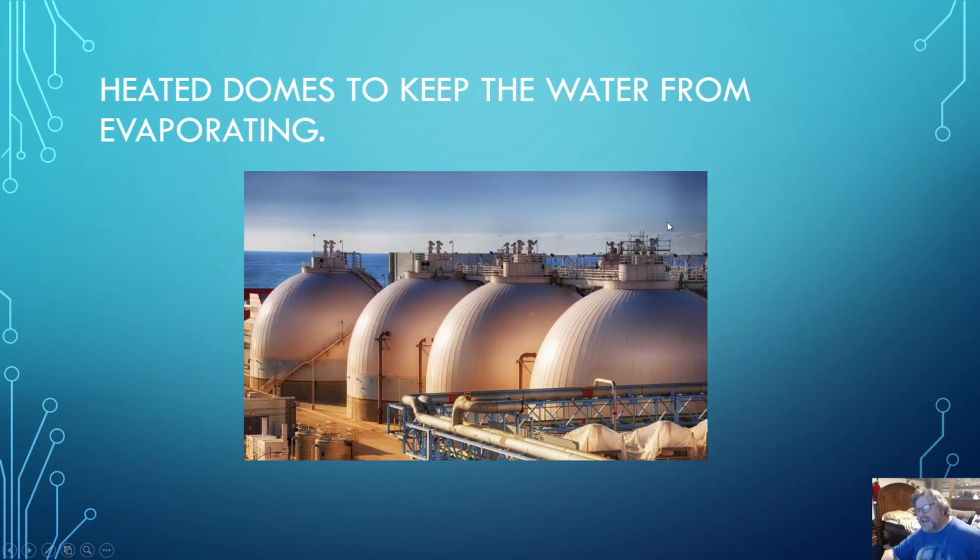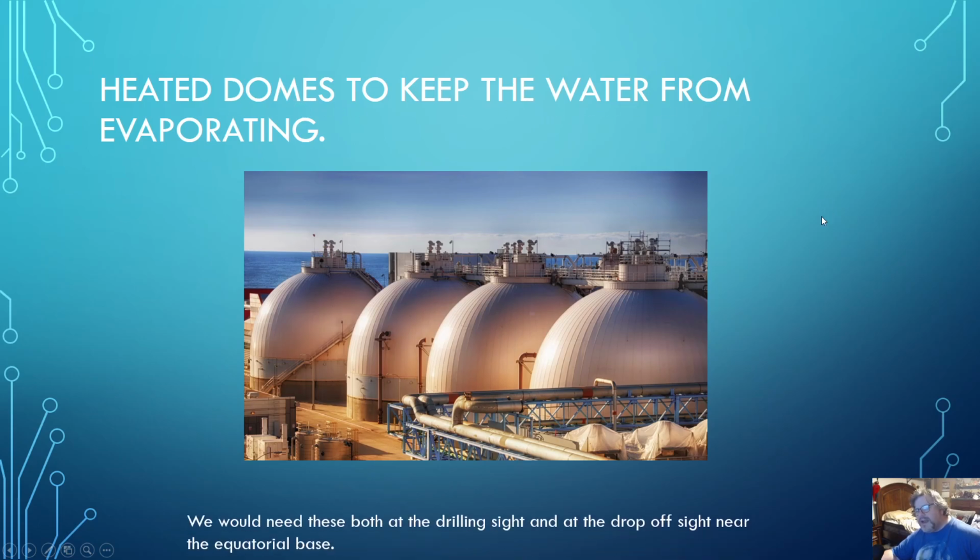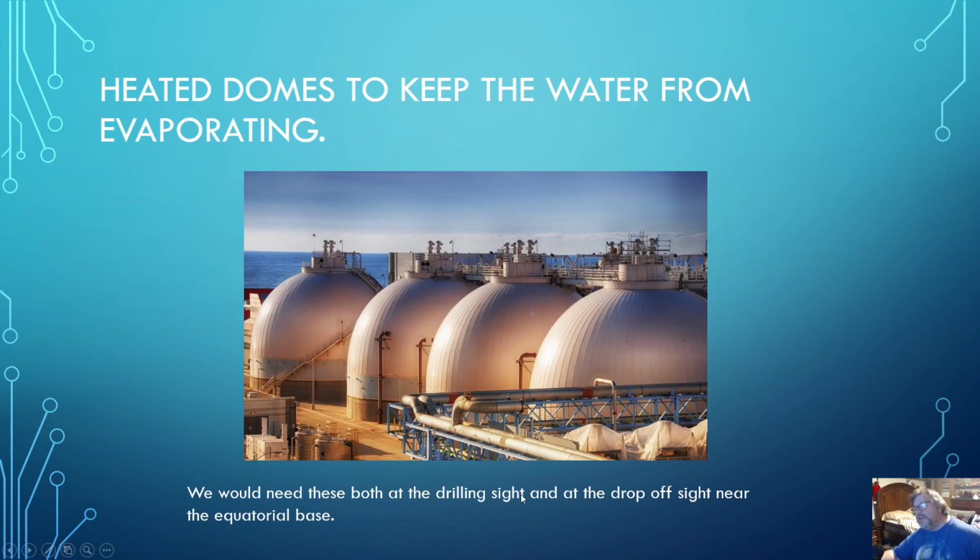So, that being said, we're also going to need heated domes to keep this water from evaporating. Because, remember guys, the atmosphere on Mars is a lot different than that on Earth. You're going to need heated domes to keep the water from evaporating, and we need these both at the drilling site and at the drop-off site near the equatorial base. You're going to need stuff like this, not only to keep the water from freezing again, but when you're at the equator, you need to keep it from evaporating, like I've said before.